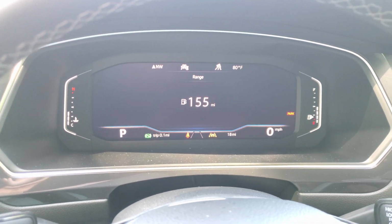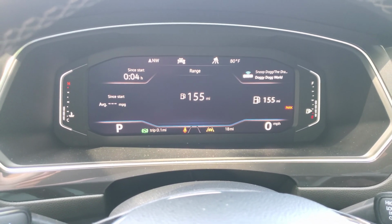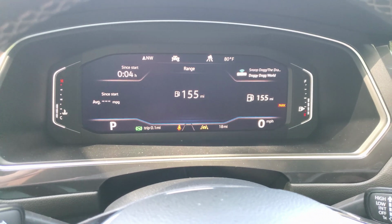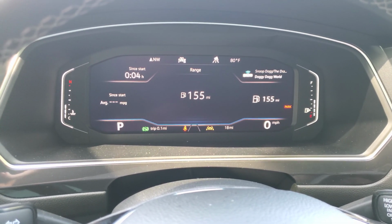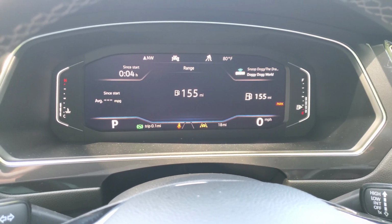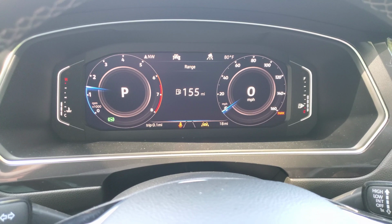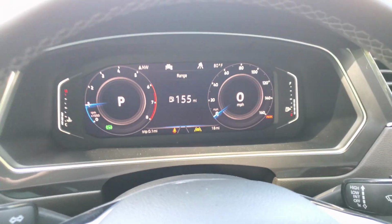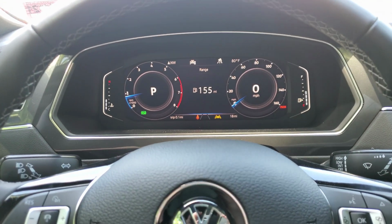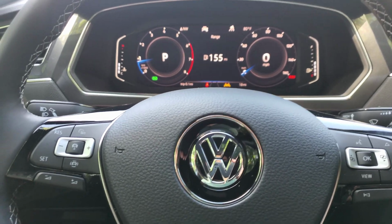You can push the View button again. And we have more information, including our media and our time spent in the vehicle, as well as our average MPG. If we push this again, now we're back to our original home setting. A lot of different configurations on here once you get into it. It really is a driver's vehicle.